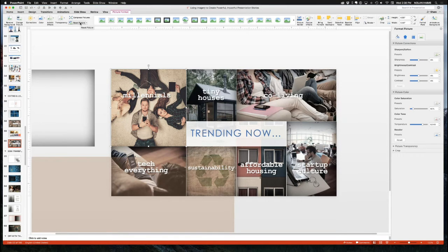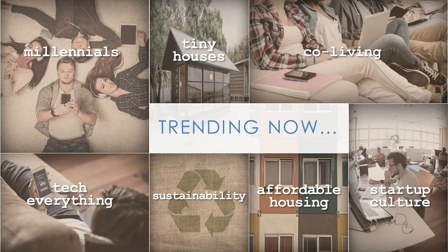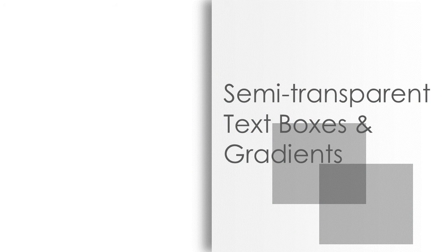If we go back to, let's see what this image really looked like to begin with. I'm going to reset it. Okay, it wasn't too bad. It started off pretty good, but certainly adding that little extra stuff definitely helped. So again, you can do lots of things and play around with it. Let's talk about semi-transparent text boxes and gradients here.